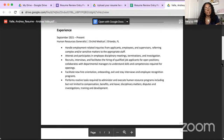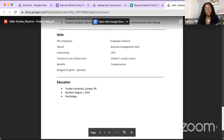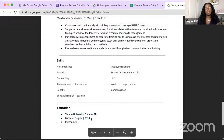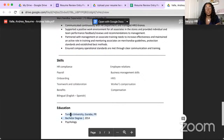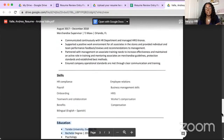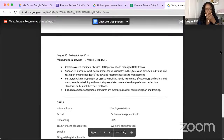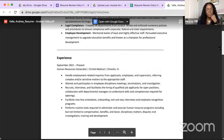But when you get down to this experience, first of all, shouldn't be no reason why you're on this 3rd page. We don't need to know what type of degree because it's not an HR degree. So take psychology out and just leave everything else there. I would take the year out so they can't guesstimate my year. But other than that, I would leave those 2 things in there, change my spacings, put them together. Obviously, you're going to change the spacings here and move that to the top. And then this should be at 2 pages, easy.